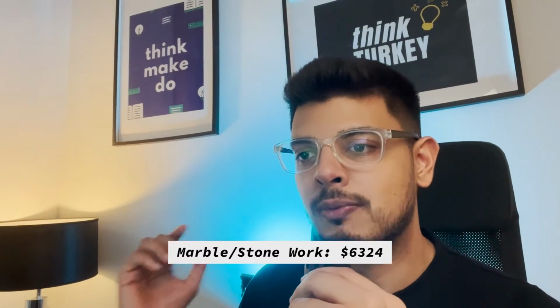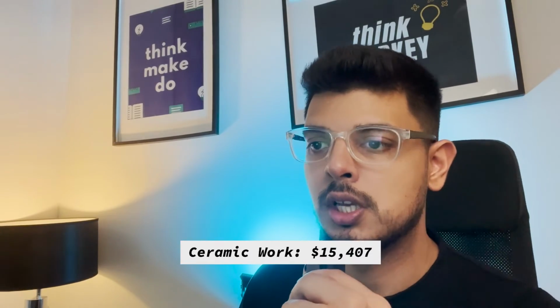Now we're looking at the ceramic and the material used to hold up the ceramic, right? So all that were epoxy joints, ceramic adhesive materials, all that stuff will be equal to $15,407. Now, next category is insulation.